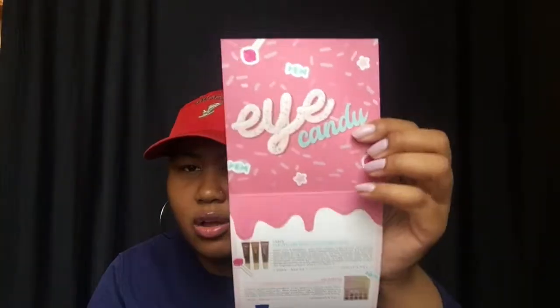Let's get into Boxycharm. So this month's inspiration is a theme. It's called Eye Candy. So let's jump into the box because it's looking kind of juicy. I will admit that I did try something just because I had my eye on it for the longest, which I'm gonna bring out first, and I will insert a clip of it.